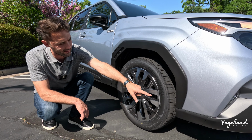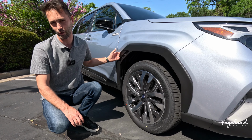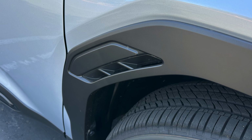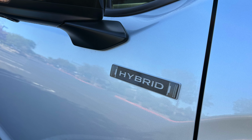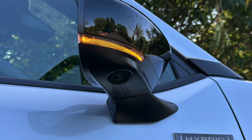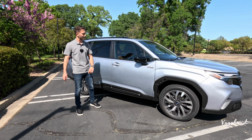We have matte black plastic coming in from the front over to the wheel well, and you got some extra cuts adding some characteristics to your wheel well trims. You won't get this in all your Subaru or Forester trims either. Hybrid stamp, letting you know that you do have the hybrid and you're saving money on gas. Side mirror does come heated, blind spot assist, integrated blinker lighting, as well as the 360 camera right under this. Do not break this mirror because it's going to cost an arm and a leg.